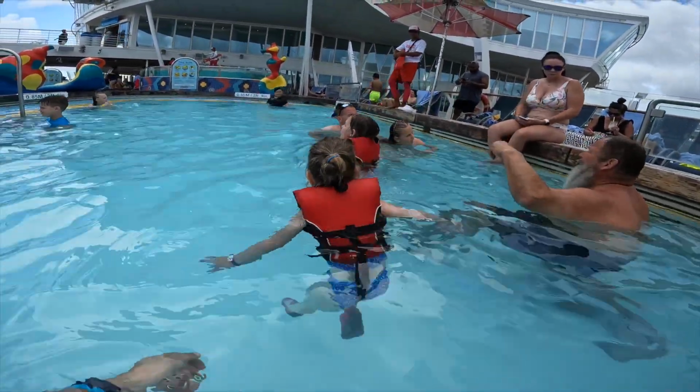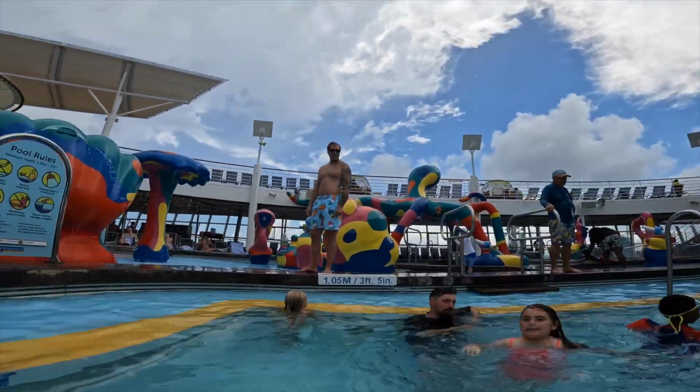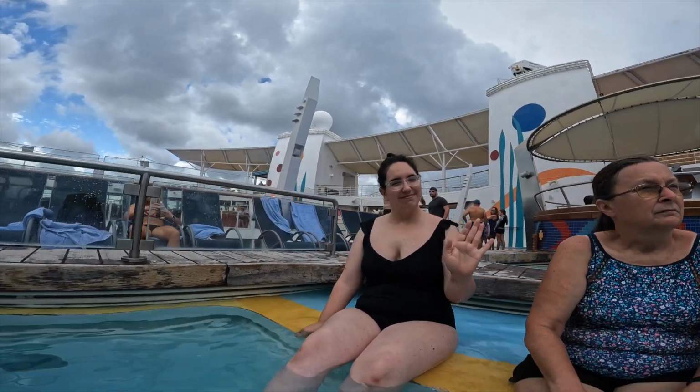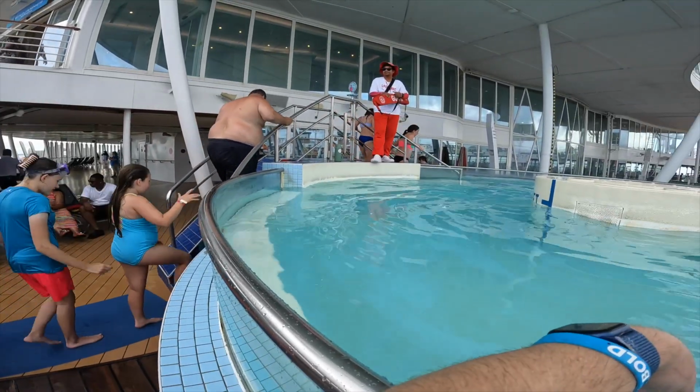Jim swimming in the pool again. And this is the splash pad. There's Sarah, Grandma. June and Grandpa are going to do the whirlpool.